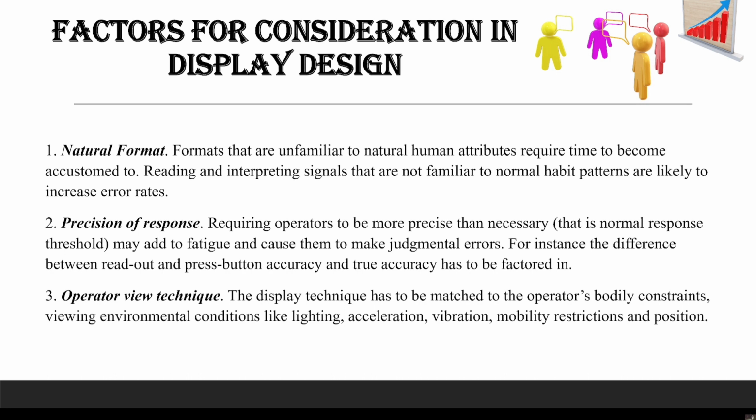Factors for consideration in display design. We have the natural format. Formats that are unfamiliar to natural human attributes require time to become accustomed to. Reading and interpreting signals that are not familiar to normal habit patterns are likely to increase the error rate. So make it a natural format, a format that is comprehensible to the operators.